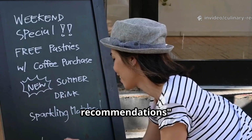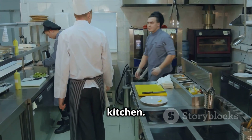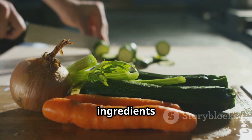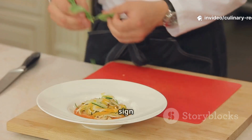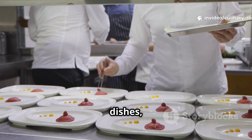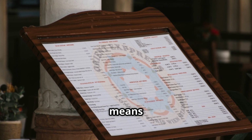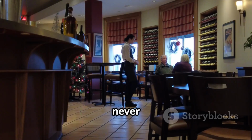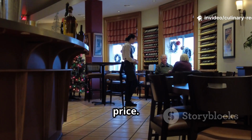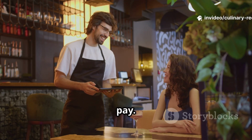Specials and chef's recommendations seem exclusive, but they're often practical tools for the kitchen. Specials help use up surplus ingredients, smart for business, not a sign of poor quality. Chef's picks often highlight high-margin dishes, boosting profits while showcasing creativity. Market price means fluctuating costs. Never hesitate to ask for the current price. Some diners feel awkward asking, but there's no shame in knowing what you'll pay.